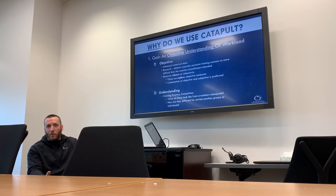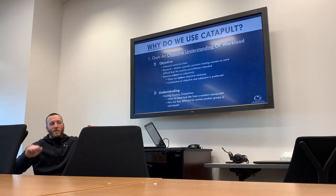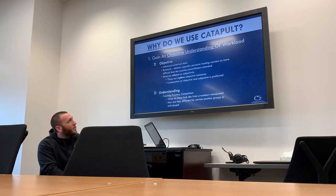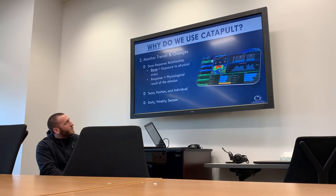And then also, how does it differ between position groups or individuals, right? If we're talking about football specifically, it's probably the easiest, because you have a huge disparity in sizes and speeds on the field at the same time. An offensive lineman's game is going to look a lot different than KJ Hamler or a wide receiver and what they're doing in a football game. So having an idea of what they do by position or by individual is critical for us when we're trying to plan.